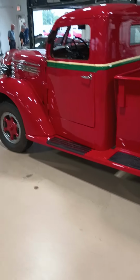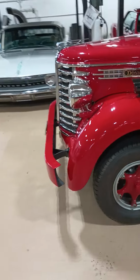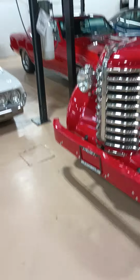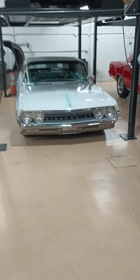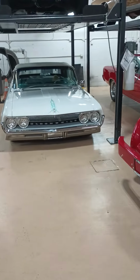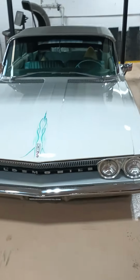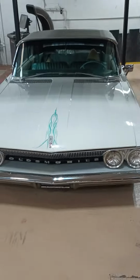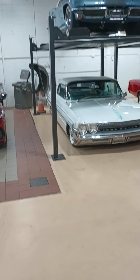And then let's take one more look, because to my understanding, this Diamond T is probably one of the most rare vehicles. Now it has a unique story too. This is actually an Oldsmobile 61, and this was owned by an oil tycoon. And I believe whoever inherited it traded it in on consignment. So apparently this is one of the most rare vehicles that they have here. So let's get a good look here.